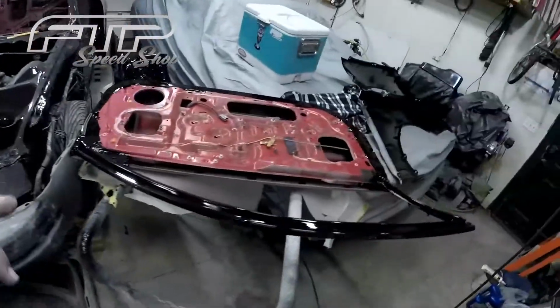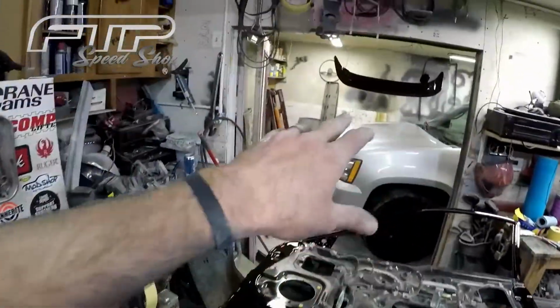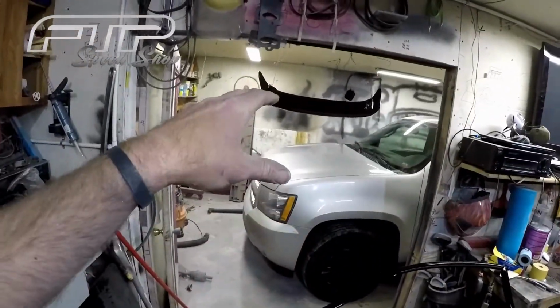All right, guys, we did it. We got everything jammed out. Got the fenders over there. Got a door here, a deck lid, another door here. We did paint the spoiler and the gas cap door. Oh shit, the Suburban's in there.